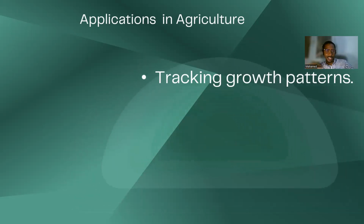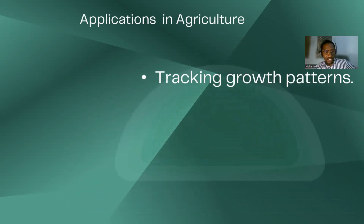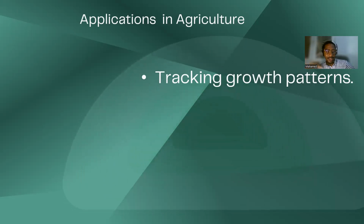Every time, you check if the plant is growing very well or not. It helps us see if we need to add some fertilizers or other things to make them develop faster. So it's a very good application where we use drones or satellites to measure the growing patterns of the plants.